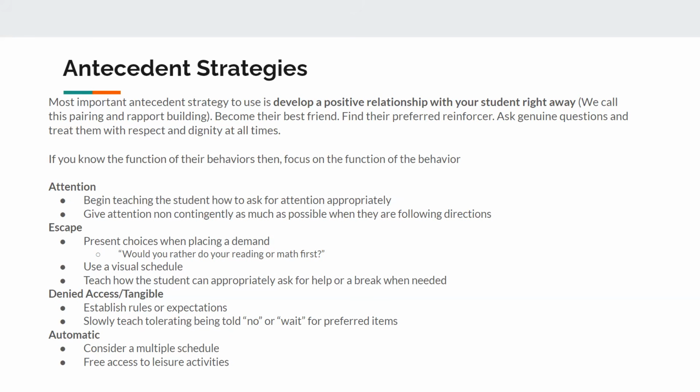So it's setting up the expectations of when the tangible will be available again, as well as slowly teaching them to tolerate being told no or wait for preferred items. An easy way to do this is, let's say a tangible is candy, and you're reinforcing good behavior by giving a candy every time they answer a question. And anytime they're told, no, you're not allowed candy right now, or maybe they didn't answer that question, and so all of a sudden they don't get that candy, it's teaching them in very slow durations to accept being told no or wait.